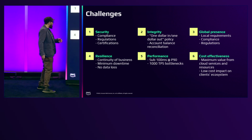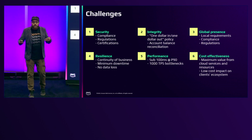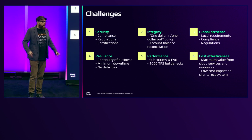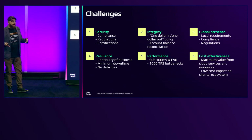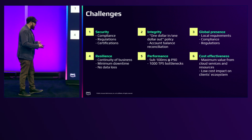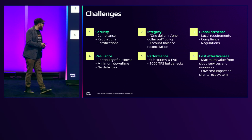We have to ensure resilience and continuity of business. Our clients rely on us to move their financial transactions around and process those transactions in a way that doesn't hurt their systems. They're counting on us to run a critical service for them.